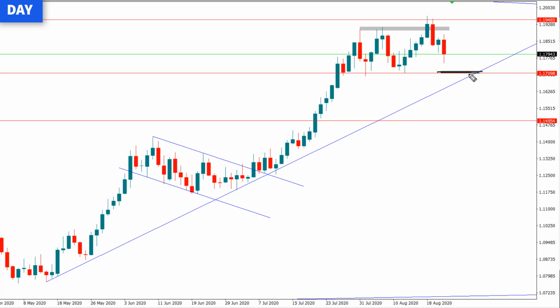So to finalize our analysis, next week I'm going to pay close attention to the key level structure of the 1.17098 to see how the bulls and the bears react at this zone, and then as well the resistance structure of the 1.19485 to see how the bears and the bulls react at these zones right here.